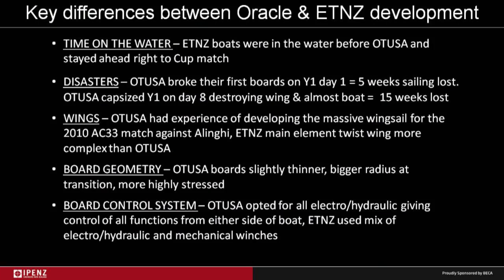Okay, so I've been talking for a long time, but I'd just like to list the sort of things that I think are some of the key differences between Oracle and Team New Zealand. There's pluses and minuses from both teams. Team New Zealand had a lot more time on the water, particularly to start with. They were in the water before us. They did all that tremendous work with the 33s.